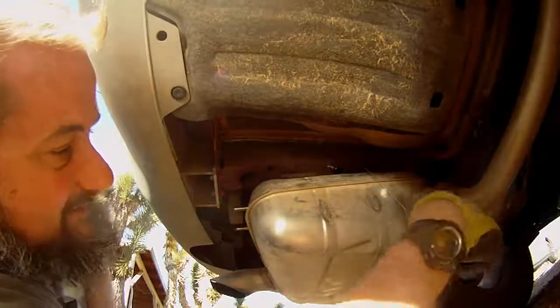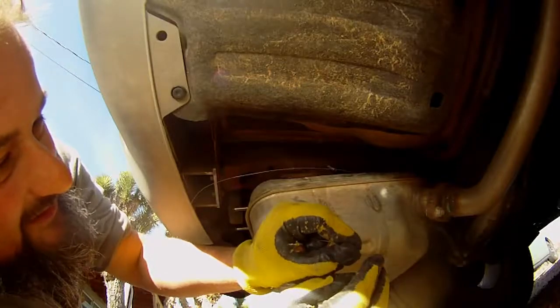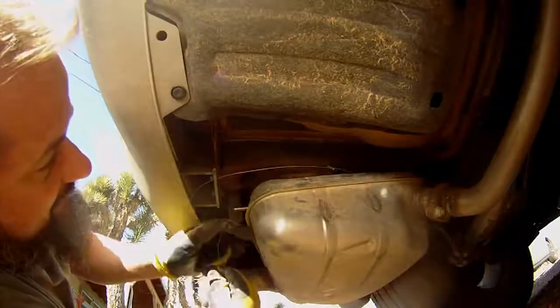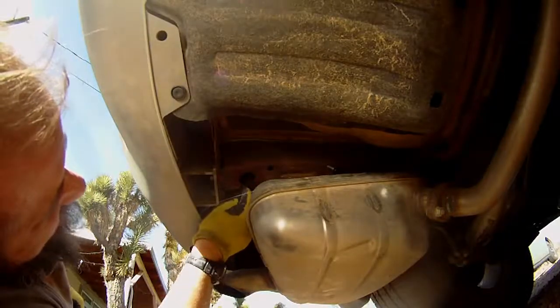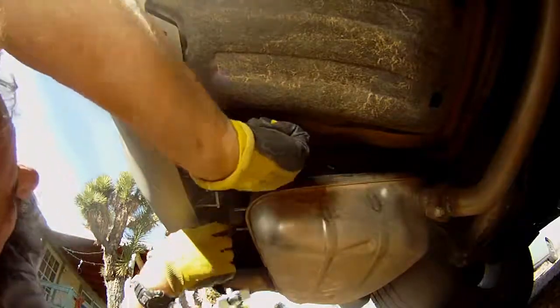Alright, that's one. Let's get this other one. This other one should be pretty easy. This one you can leave the hardware on and just fish it through normally, but that back one you definitely have to do it the opposite way. And that's probably the way they show you, but you see how easy that one was.